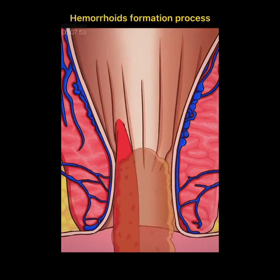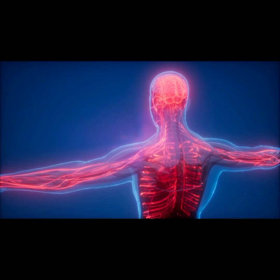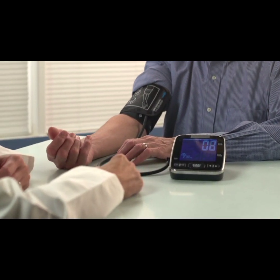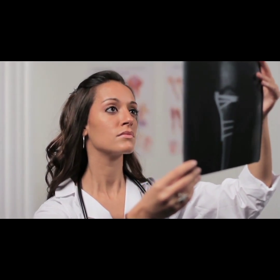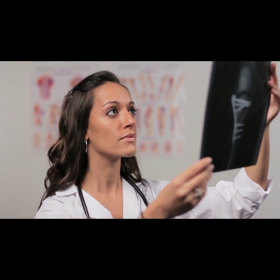Now, what causes them? Straining during bowel movements, sitting for long periods, or being overweight are common culprits. Diagnosing hemorrhoids typically involves a physical examination by a healthcare professional. And what signs and symptoms should you look out for? Well, bleeding during bowel movements, itching or irritation around the anus, and even pain or discomfort.